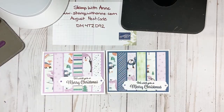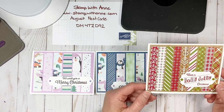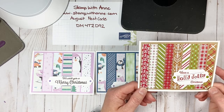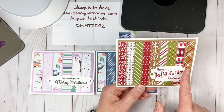So same look, same sketch, two different looks. Then, as I said, my friend was here on the weekend and she needed a challenge, and I challenged her to create using this sketch. And she actually chose the Frosted Gingerbread. I think it's called gingerbread paper. I can show you the sweet. And she did her strips in half inch, so she actually has more strips.